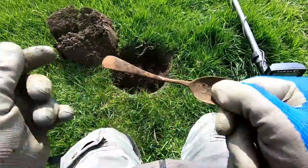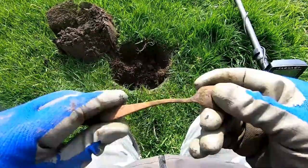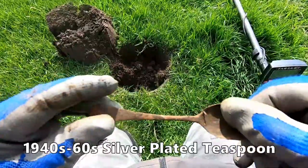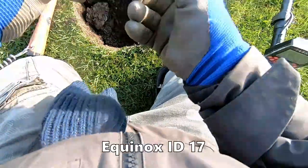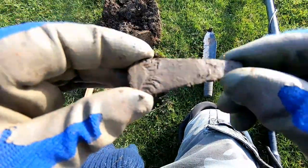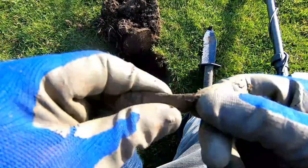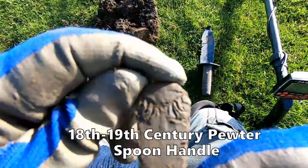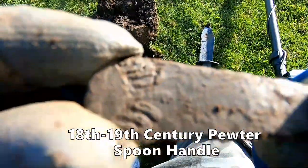I think it's been plated at one time. Teaspoon for the use of. Oh, there you go. Pewter spoon. Pattern on the inside, though. There's pewter. Shame.